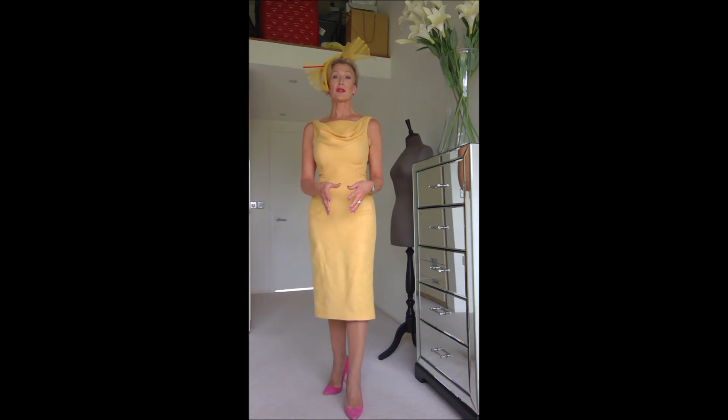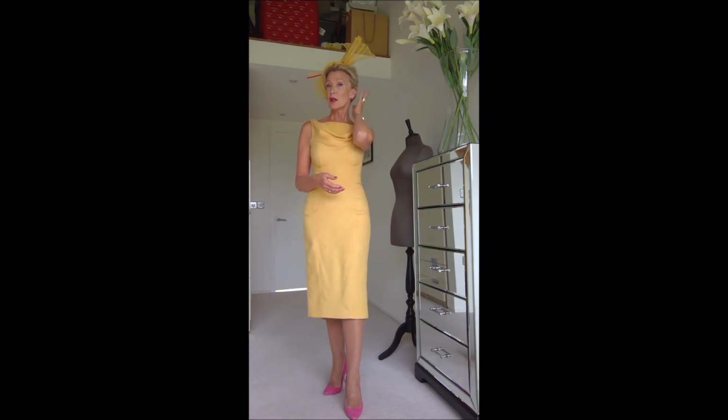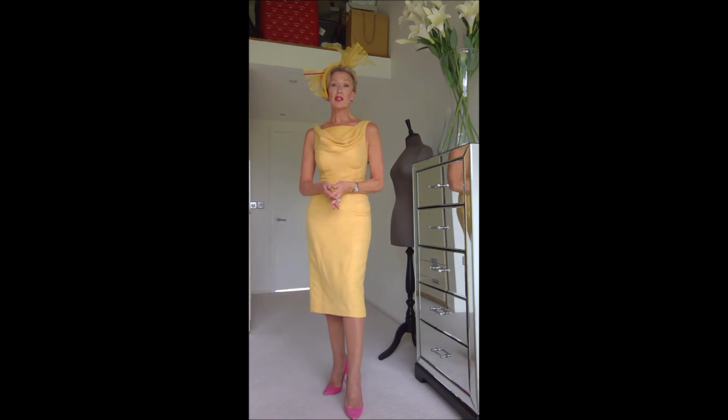Nothing looks worse than someone who looks like they've just plonked the hat on their head as an afterthought, particularly if it's a very large hat. If you've got long hair, put it up. I put mine up here. You can see I've got it in a loose French pleat at the back. But whatever style you choose, make sure it works properly with your hat.